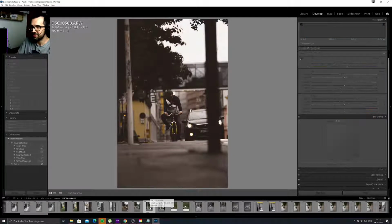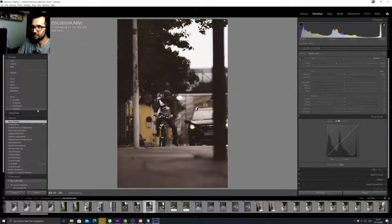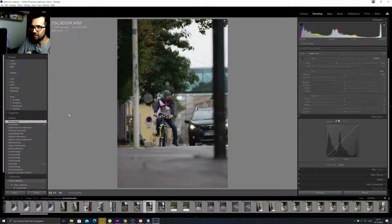But yeah, this was the cooler shot. Sadly, there is a shitty car. With a nice sports car you could add some crazier stuff and some crazy light effects, but it wouldn't make sense on this car. So no Photoshop for this shot.